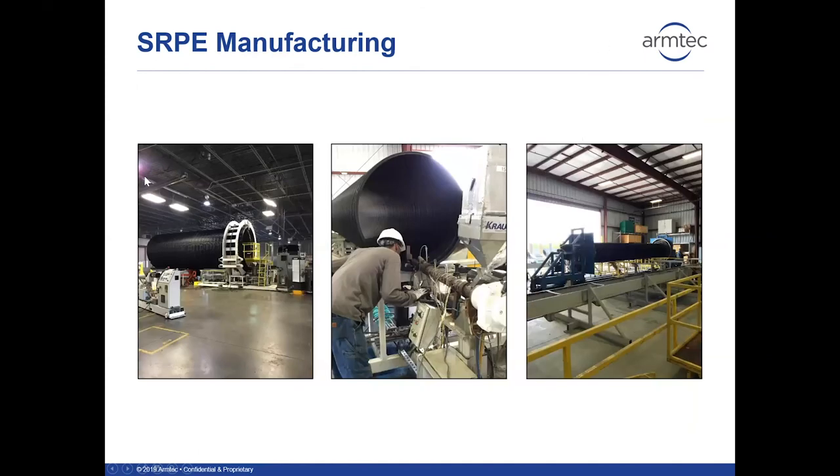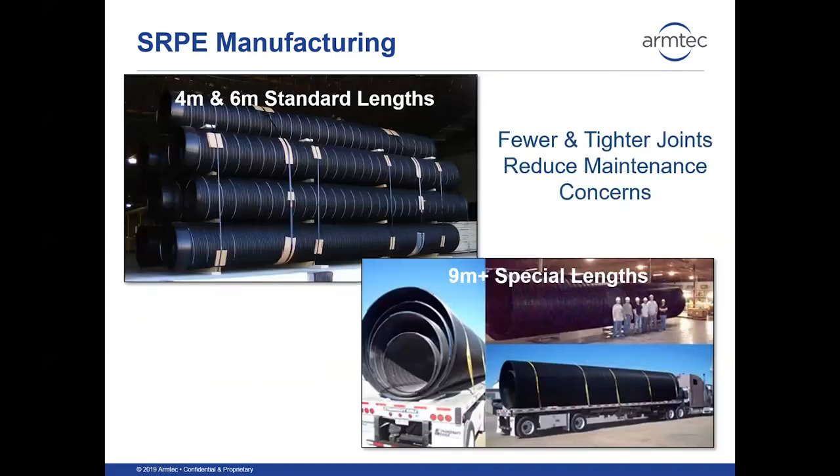Again, a few more pictures of the pipe being manufactured. Nice thing about this product, it comes in standard 4 meter and 6 meter lengths, but we can do any custom lengths you might need. We can go shorter if you have a space constraint to do a slip line project. This is especially true of slip line. We can go longer. Basically we are limited by the size of the flatbed that can bring pipe to your job site. So that's another advantage of the product, the versatility that the custom lengths allow you.